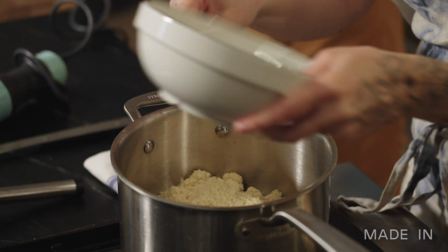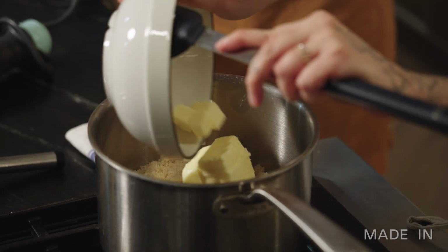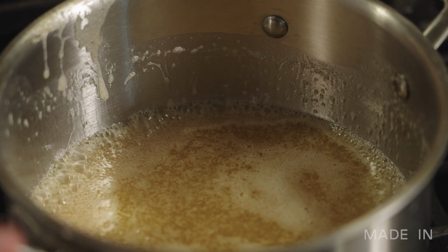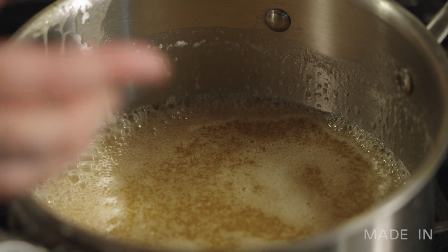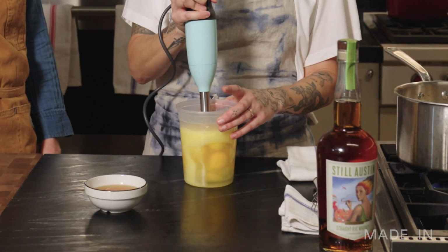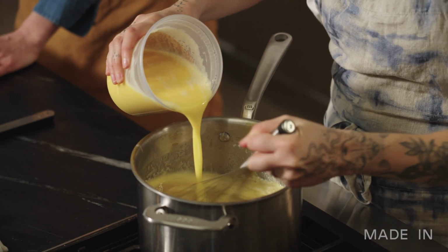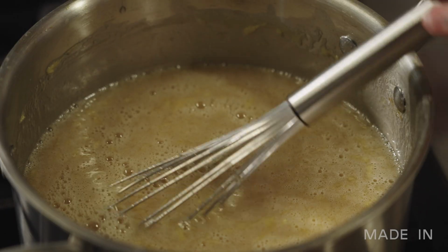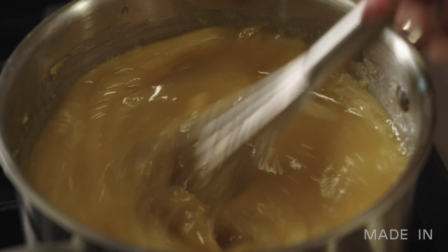We got light brown sugar. I'm gonna add some butter. I make a pecan pie for Thanksgiving every year, but I've never made a filling in quite this way. She actually melted the sugar, the glucose syrup, and the butter together to make a really homogeneous filling, and then used an immersion blender to add the eggs so that everything was really well incorporated. A little rye whiskey got stirred in there, and then that gets chilled overnight before baking off the pie.